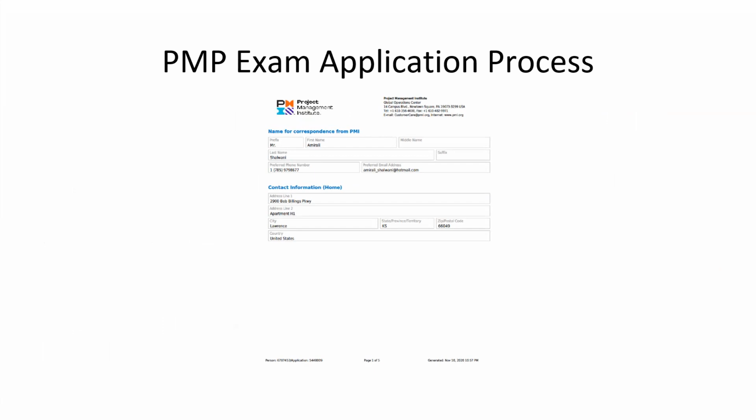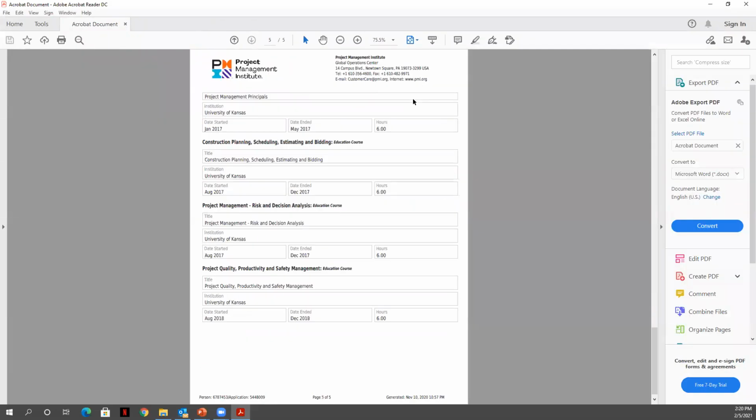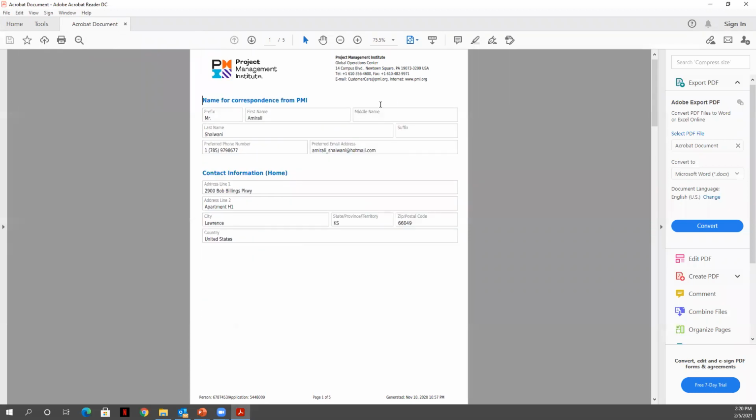I'm going to come to that in a moment. If you can still see my screen, yeah, there you go. This is my application, so just don't copy anything from here. But this is what a general application looks like.